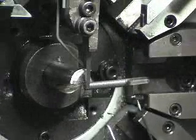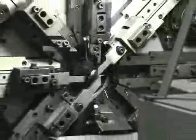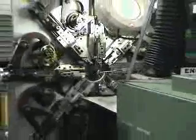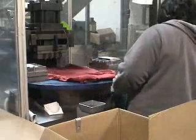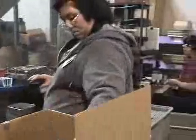Perfection Spring and Stamping is a full-service contract manufacturing shop which manufactures springs, four-slide parts and multi-slide parts, as well as precision metal stampings and sub-assemblies for a variety of OEM manufacturers in the appliance, power tool, and automotive sectors.